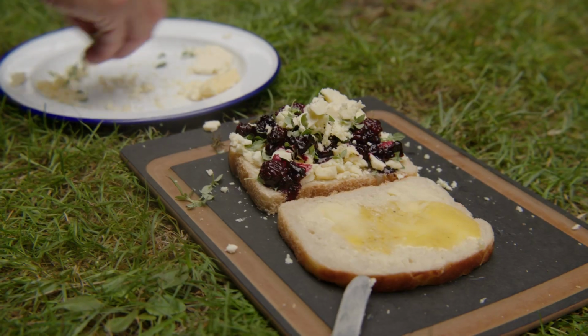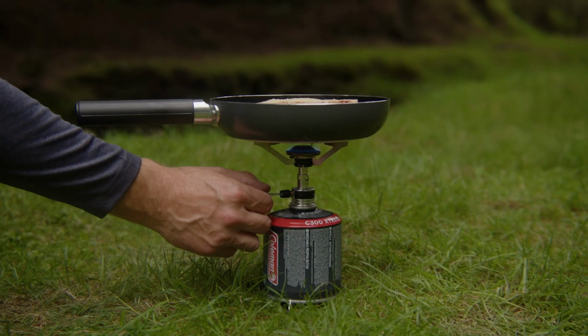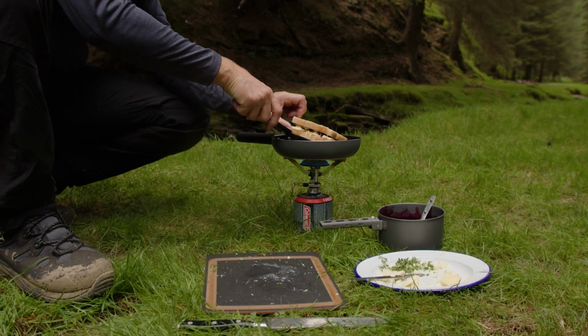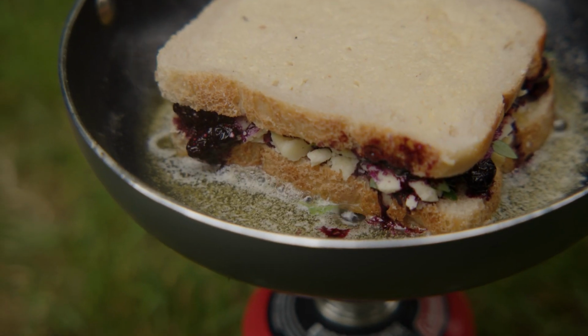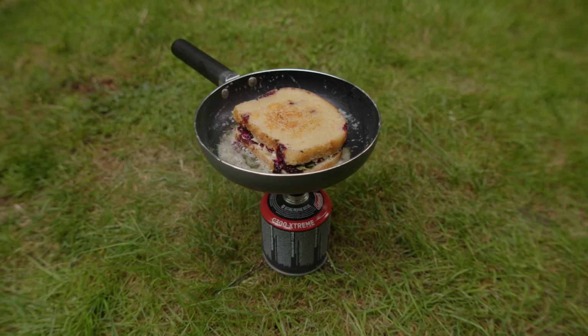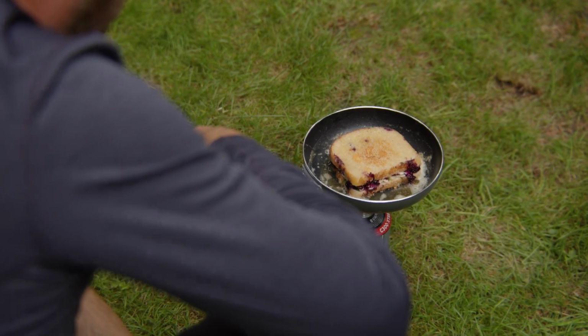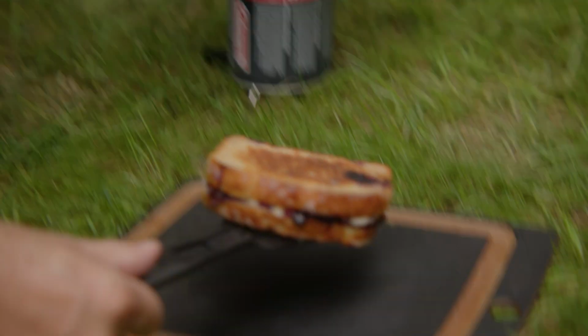So cheese toasty with Derbyshire cheese, macerated wild berries. That's really easy to cook outside. All it requires is just a bit of prior planning. The flavour is just sensational again. The berries add almost a chutney-like quality to the sandwich. Melted cheese, bread, you can't really go wrong with that.